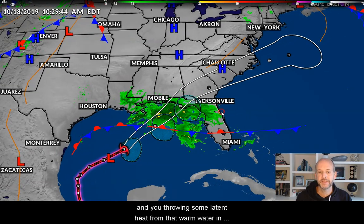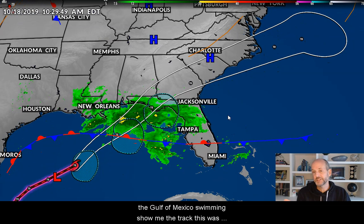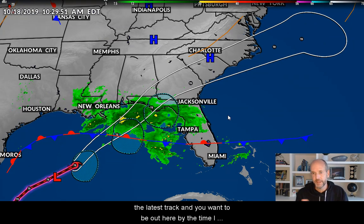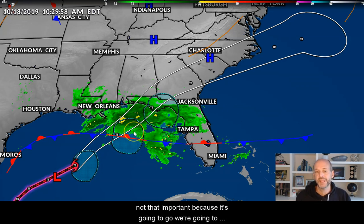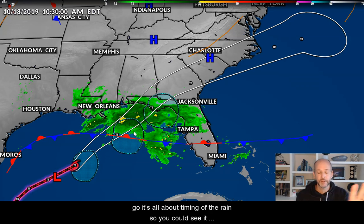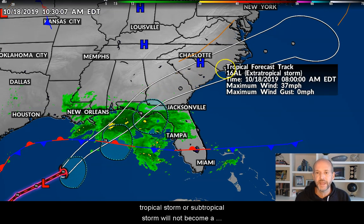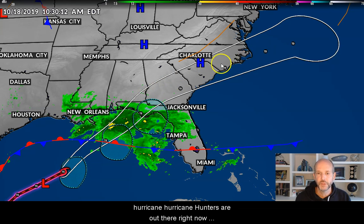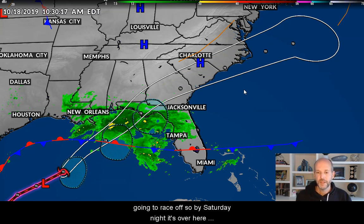So let me show you the track. This was the latest track. A new one will be out here probably by the time I do this. I don't expect a lot of change. And the track really is not that important, because it's going to go where it's going to go. It's all about timing of the rain. So you can see it maybe becoming a tropical storm or subtropical storm, but it will not become a hurricane. Hurricane hunters are out there right now checking it out to see if it's going to classify as that. It's going to race off. So by Saturday night, it's over here. Into Sunday morning, it's all the way offshore. So this is really a Saturday night into Sunday morning time frame of how this is going to move.